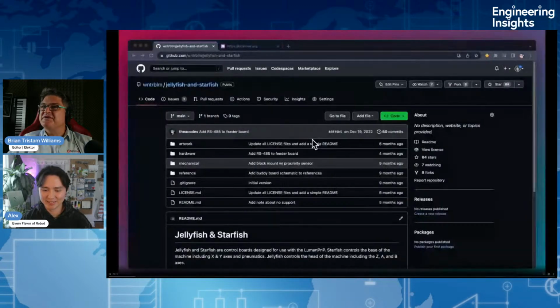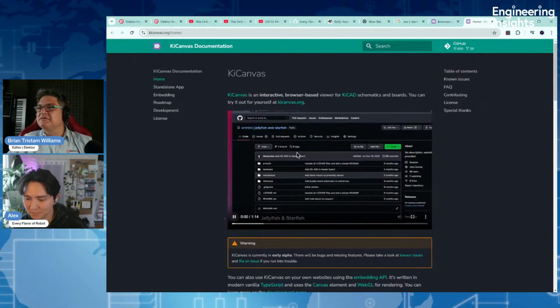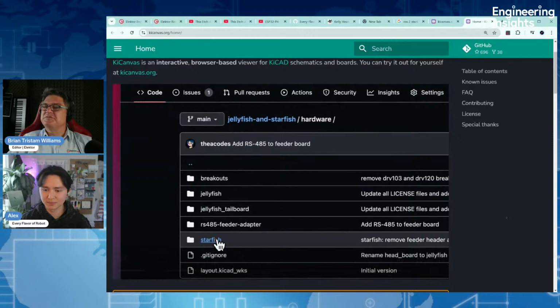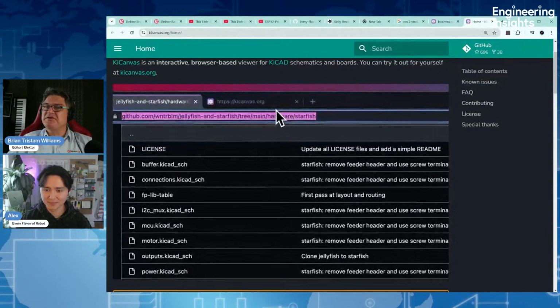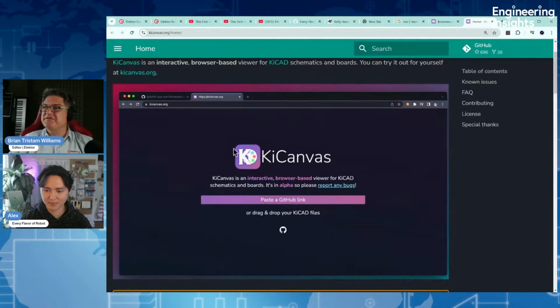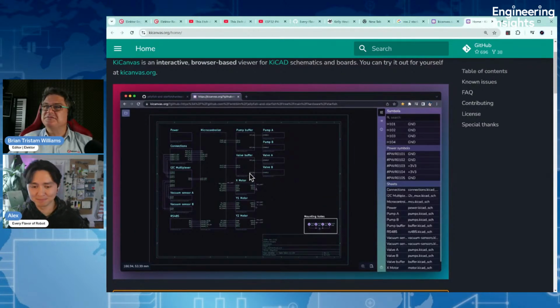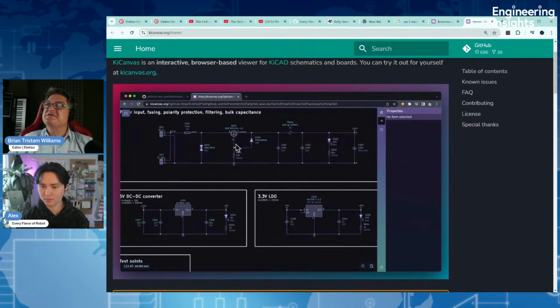But they do have a video demo here. So maybe that can give us some insight into what you're telling us. But for it to just ask you to dump a GitHub URL and just take it from there, that already looks impressive. There we go. Very neat. So keycanvas.org, it is in the chat at the moment.